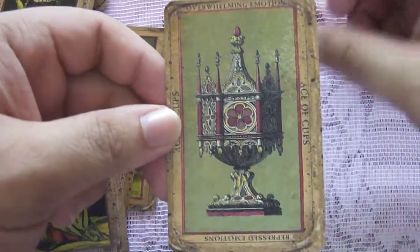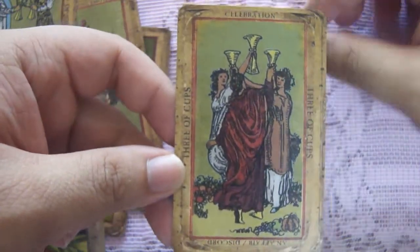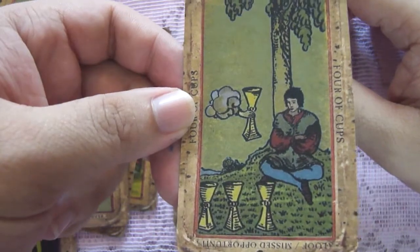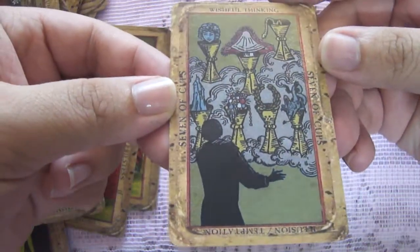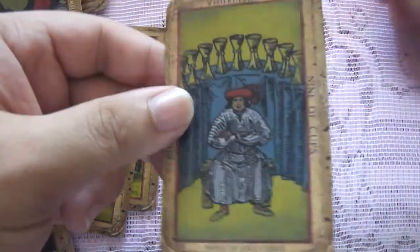Wow. The Ace of Cups. I love this Ace of Cups. The Two of Cups. Three of Cups. Wow. Four of Cups. I am so loving this. And this has a very sepia toned, very, very vintage look. I love the burnt borders. And the cardstock, again, oh my god, this is one of the best cardstocks I've seen so far. Love it, love it, love it.